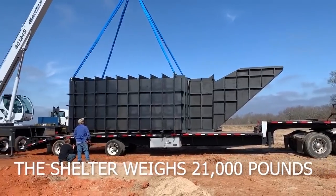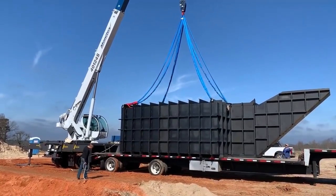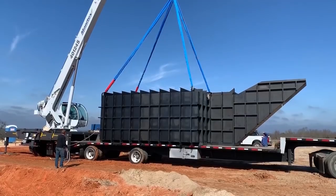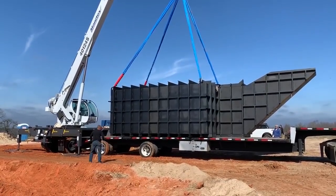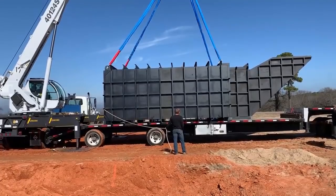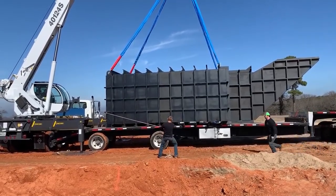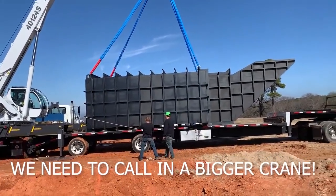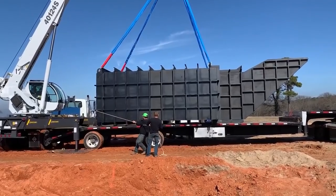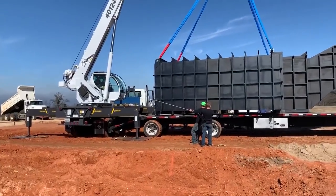It's going to tilt big time toward the back. So what we did, we had about 3-4 feet of strap to the back. That's what you see in that red there, because it's going to get off level otherwise. There we go. That worked. That kept it kind of level too. That is maxing out that truck right there.